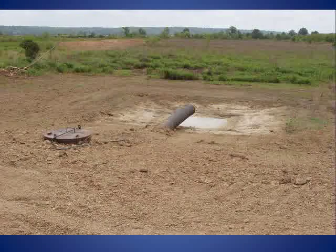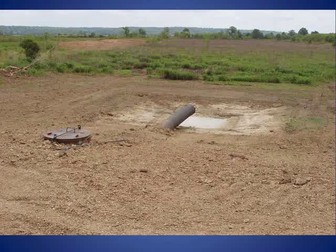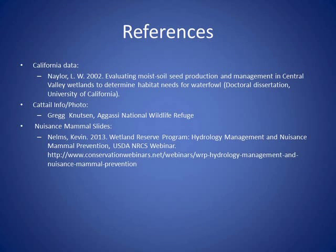And another design is to try to dig out a basin below the outflow structure. And what that does, again, is delaying them. They have to fill all this with material before they can fill the pipe ends. So it just makes it more difficult for them to plug your infrastructure.